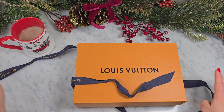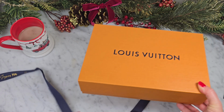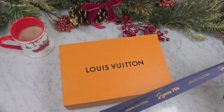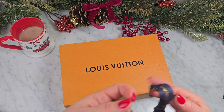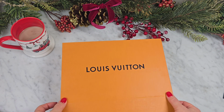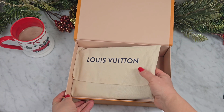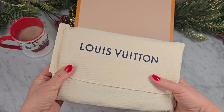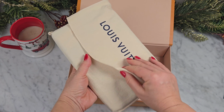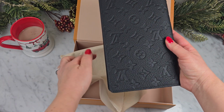I whispered to my husband what I would like when he asked, what would you like for Christmas? And this is something I wished for. Wasn't sure that he's gonna get it. And I want it in two colors. So Louis Vuitton, ta-da! And it is in a nice cloth bag. It says Louis Vuitton printed on the cloth bag. And inside it is, oh my gosh, beautiful.